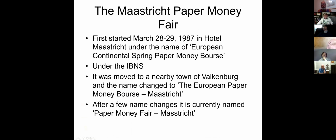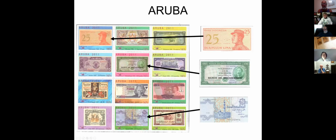So, anyways, next, Maastricht Paper Money Fair. This started in 1987, actually 85 at some point, as a paper money bourse in Netherlands. Moved to Valkenburg, changed to European Paper Money Bourse, but it's currently known as the Paper Money Fair in Bourse. And Dutch colonies have issued stamps commemorating these things, and they are interesting.